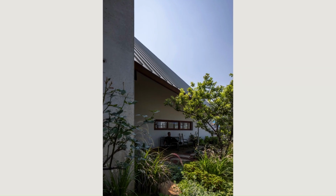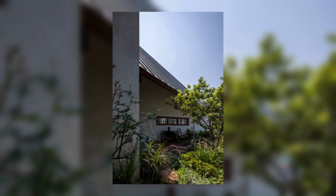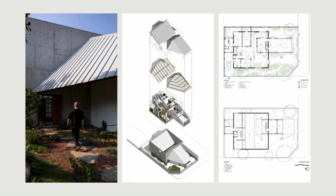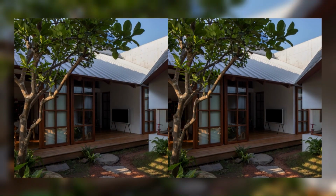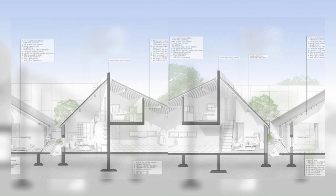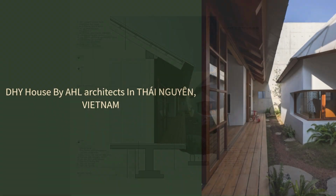DHY house has almost 4 opening sides because of the setback from the edge. Combined with the main living areas being deeply recessed and covered by the sloping system, and the courtyards with shade trees, the entire living space of DHY house can be opened, and combined with ceiling fans and natural ventilation, the owner can live without AC on the hottest day.